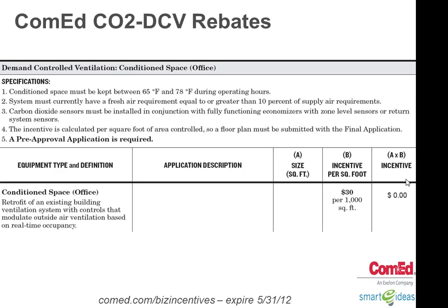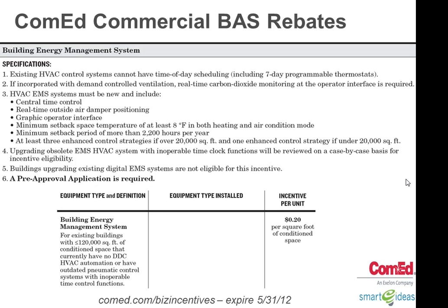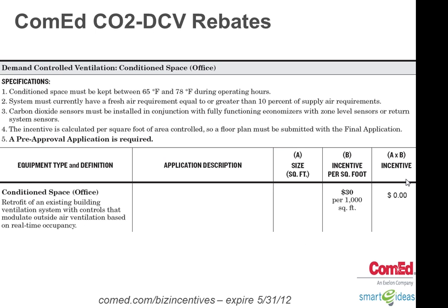It is 3 cents per square foot, although they like to list it as $30 for every 1,000 square feet because $30 sounds better. But it's 3 cents per square foot, and you can do that as a standalone thing. So I can add CO2 sensors to an existing rooftop or air handler, or I could do it in combination with this building automation deal. So instead of 20 cents per square foot, I can get 23 cents per square foot if I also do DCV at the same time.